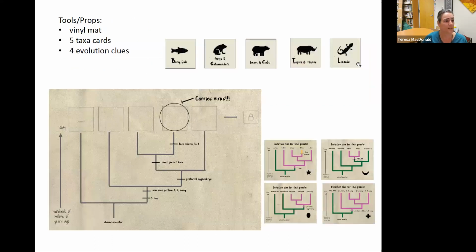So when they open that vinyl map, they get a giant vinyl map, 4 evolution clue cards and 5 taxa cards. And they have to figure out by reading the traits, using the evolution hint cards if they need them. Most of them use maybe 1 or 2 of the hint cards, depending on their comfort level. And then they use their matrix as well. So they use all this information to basically place these taxa in the correct order.